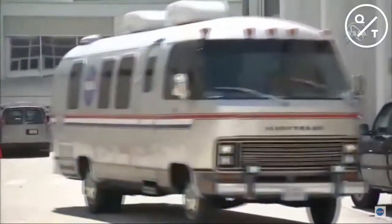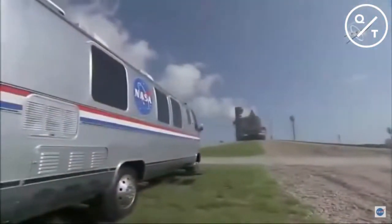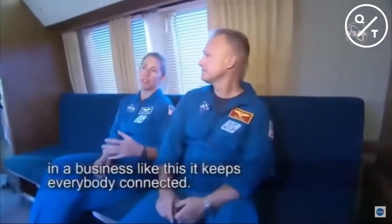I would like to keep this tradition. You know, I don't know if any of us will get to fly on the next vehicle, whatever that vehicle may be, a U.S. vehicle, but it would be kind of neat to have some of it be the same. You know, and actually traditions are important in a business like this. It keeps everybody connected. Everybody ready?